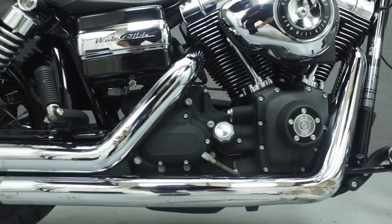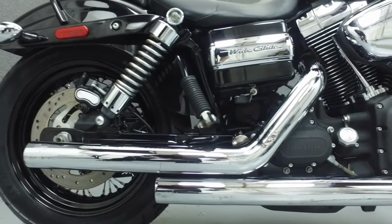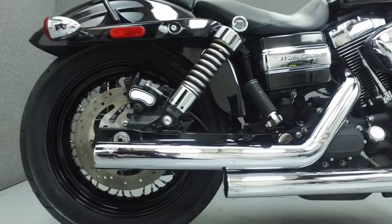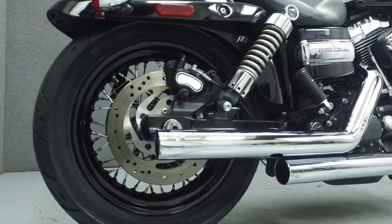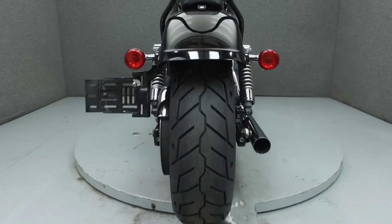This vehicle has been fully serviced, detailed, and comes with a 30-day, 1,000-mile nationwide warranty. We have also purchased a CycleCheck's Vehicle History Report. You can view this report by clicking the link on the right side of the video.